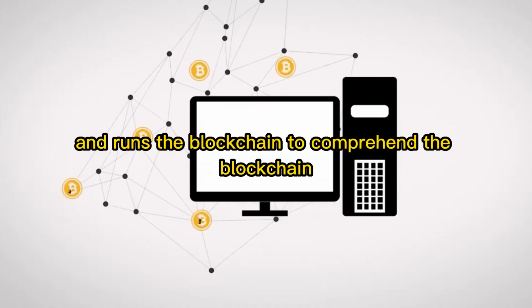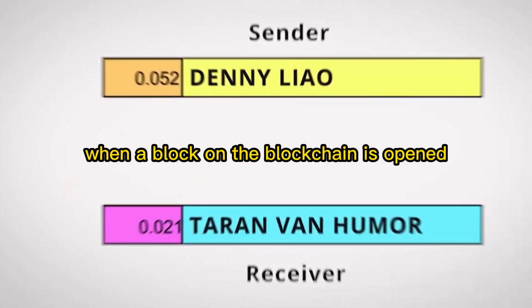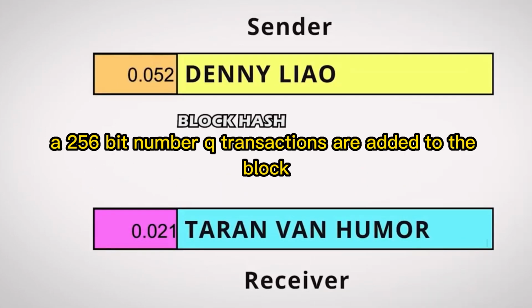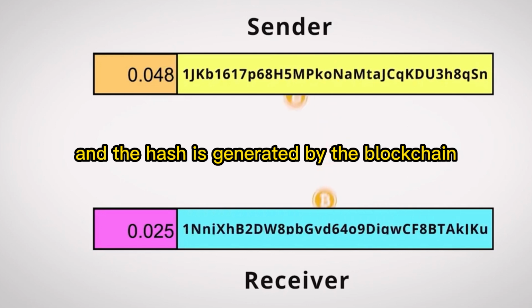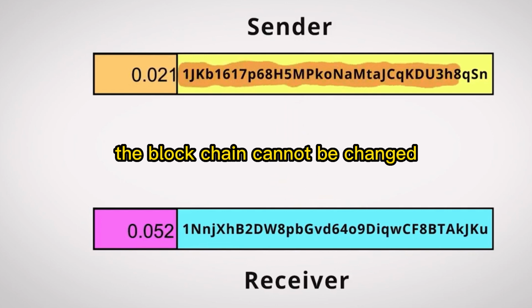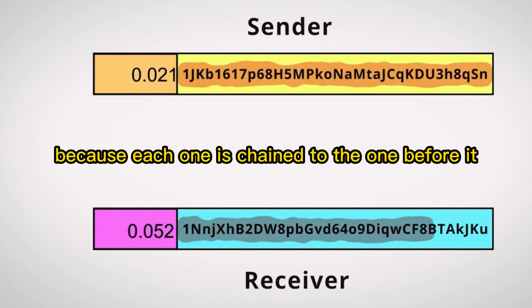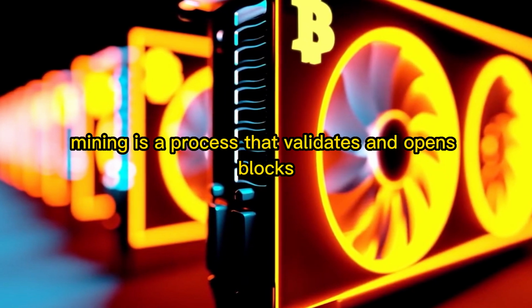To comprehend the blockchain, it is necessary to first comprehend blocks. When a block on the blockchain is opened, the blockchain creates the block hash, a 256-bit number. Queued transactions are added to the block, the block is closed, and the hash is generated by the blockchain. Because each block contains information from previous blocks, the blockchain cannot be changed, because each one is chained to the one before it.